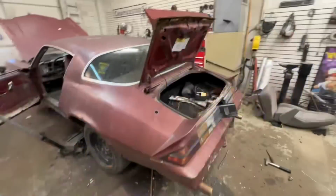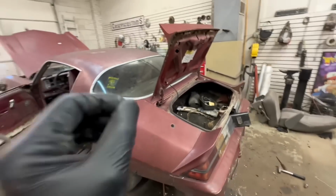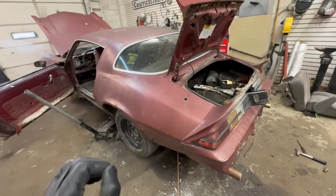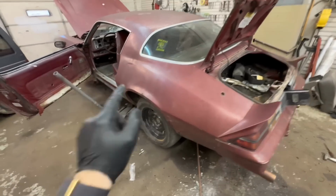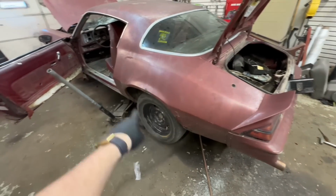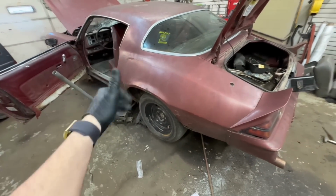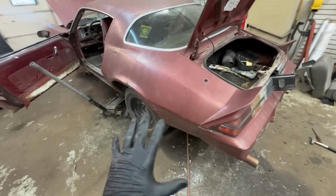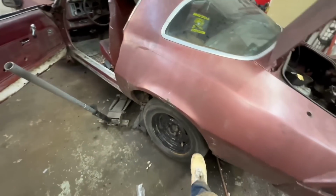All right, got the trunk open. She is a very rusty girl. We knew that going in, but it's still kind of shocking. I went to jack it up. I put the jack here, it crunched. I put the jack up there, it crunched. Basically it's on the pinch welds now, and I don't know how much I trust it, but it's up, so we can start looking at stuff.